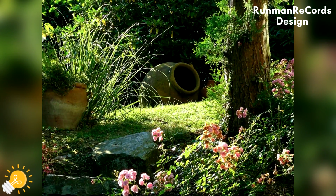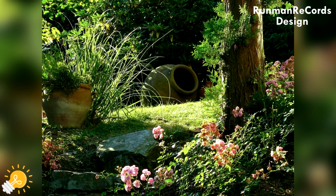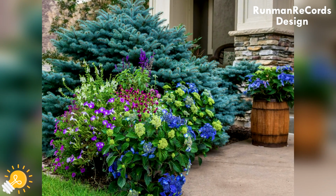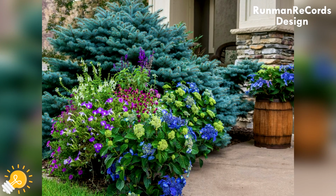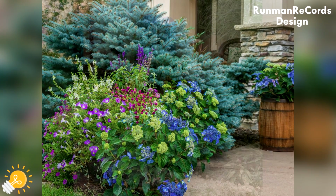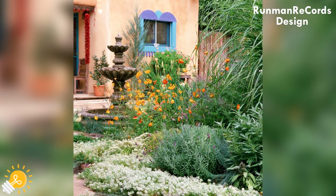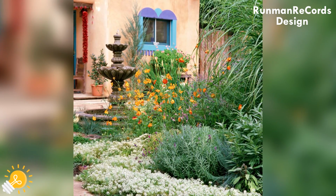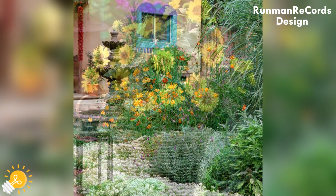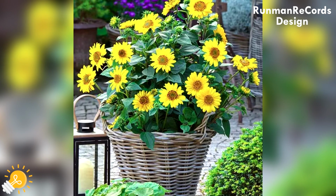Incorporating height and texture for aesthetically pleasing designs. Think of your container garden as a mini landscape. Add height with tall plants or vertical elements like trellises, and play with different textures to keep things interesting. Your front yard will be the talk of the neighborhood in a good way.